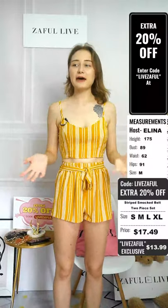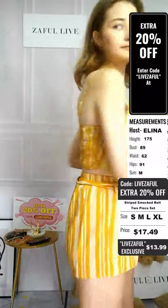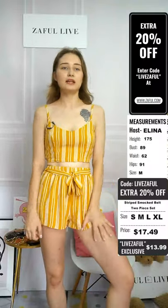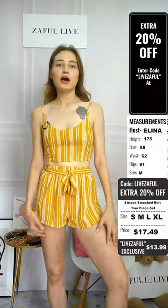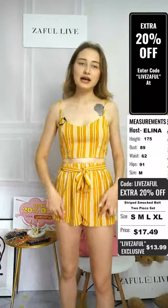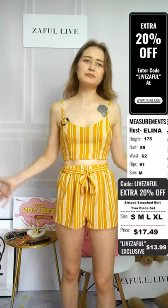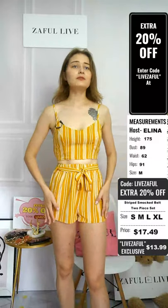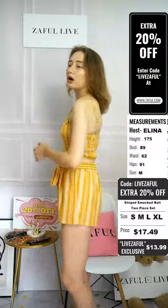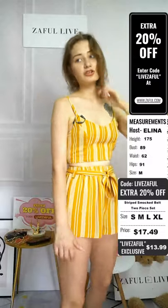We have spaghetti straps, sleeveless, and the material is polyester. We have different colors: green, red, white, and yellow. And this set really feels so comfy. I like this line, because if you wear a line around, it makes your hips and waist look bigger. But this kind of line makes your legs look longer and slimmer. We have different sizes: small, medium, large, and extra large.